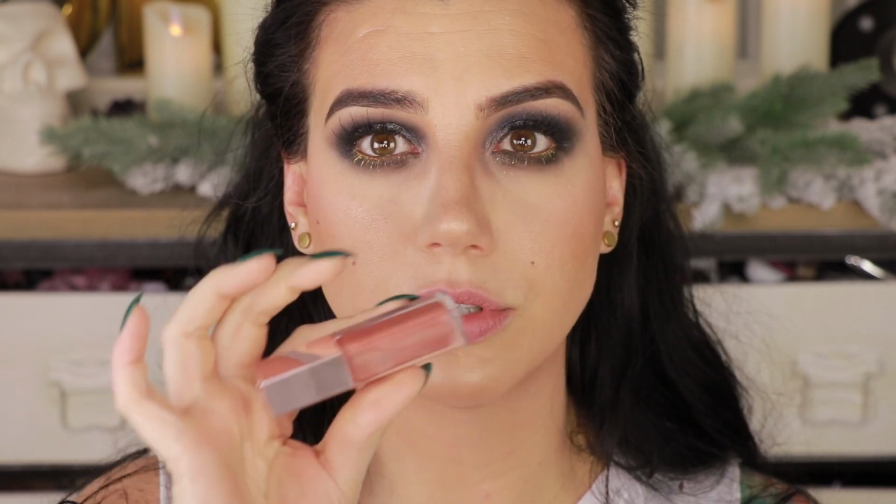These shadows do blend really nice and most of them looked really pretty, but there's some strangeness to them for sure. To balance this look, I feel like the best bet is a very simple, easy, glossy lip. So since we're having a Fenty moment right now, I'm going to pick up the original Fenty Gloss Bomb and we're just going to use that to finish this look off.